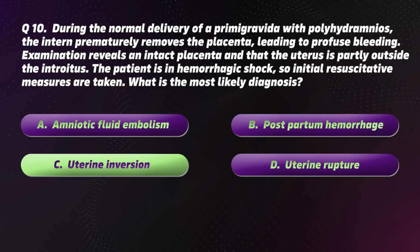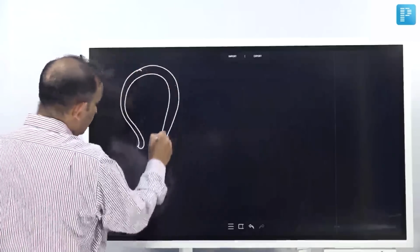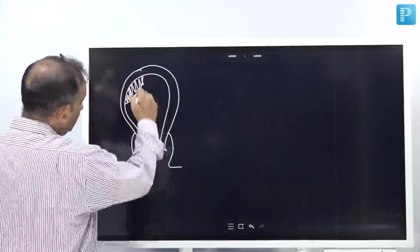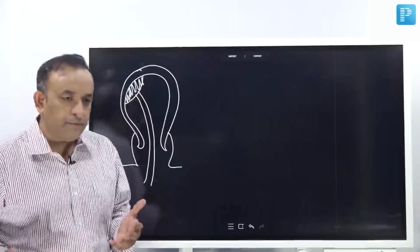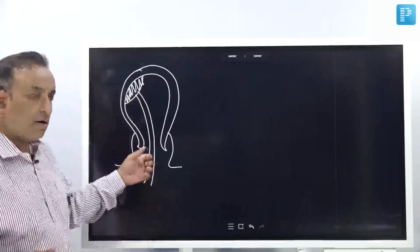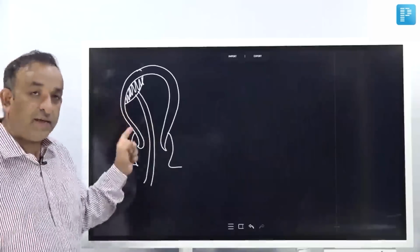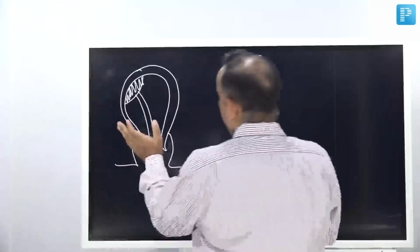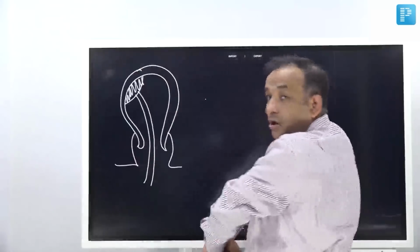And the correct option is C, uterine inversion. Here is the explanation. After the delivery of the baby, the placenta is attached, let's say, on the fundolateral part of the uterus. We wait for the placenta to deliver, but sometimes we are in a hurry and we want to assist in the delivery. Sometimes we hold the cord and we just yank on the umbilical cord without noting whether the placenta has separated or not. If you pull the cord like that, the placenta would pull the attached uterine wall with it, and that is going to cause an inversion of the uterine fundus.